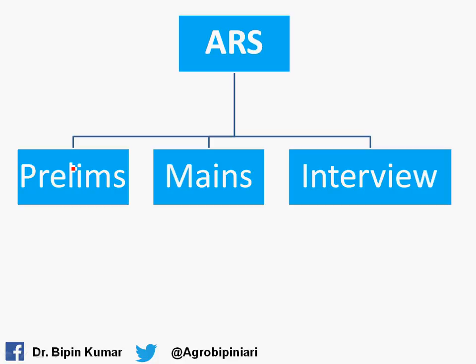If you see in pictorial form how the ARS exam happens, there is a very big crowd, more than 100 or sometimes 1,000 and 2,000 people sitting for ARS in major disciplines like genetics and plant breeding, agronomy, and horticulture. Those are very major, and in some disciplines there are fewer aspirants, but the competition is still neck to neck.